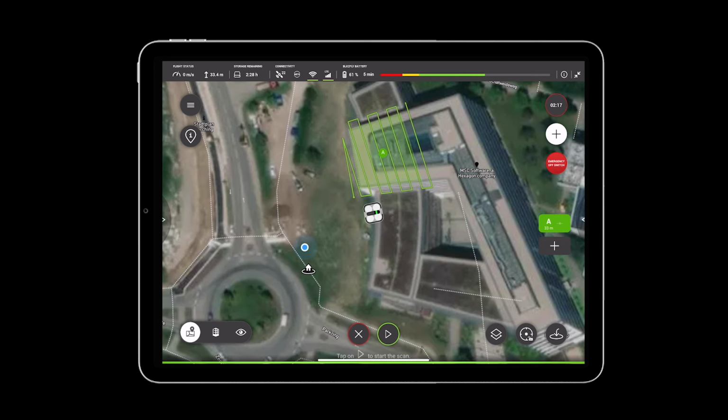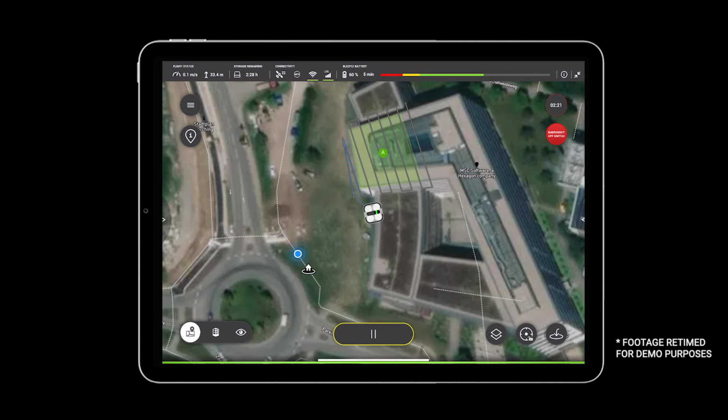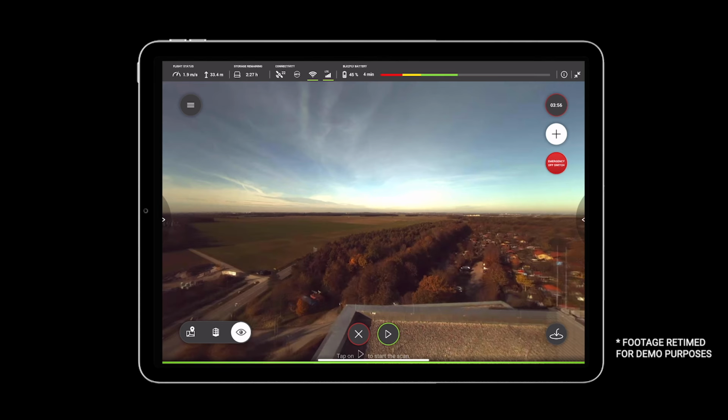The system creates a flight plan to cover the area and the BLK2FLY begins its mission when you press the play button. Here, you can see it working through the plan step by step. If I push the pause button, the app switches to the live feed and I can abort the scan mission.